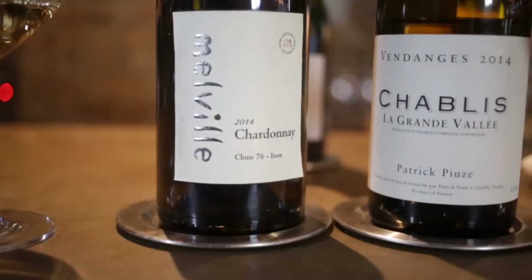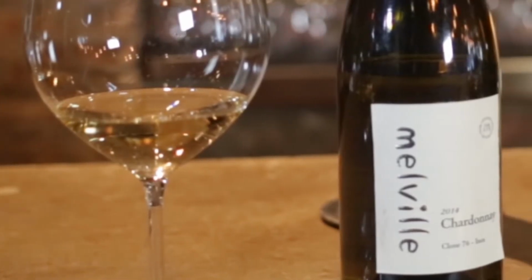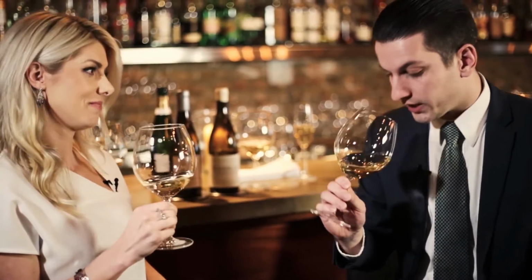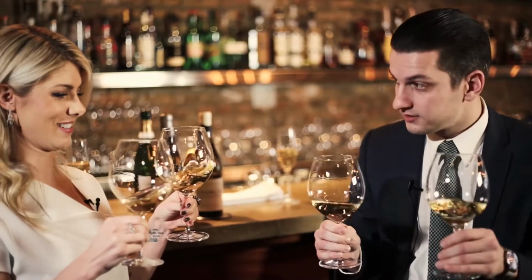So what we have today are two delicious Chardonnays. This is from Santa Rita Hills in Southern California, and then this, of course, is from the legendary Chablis region in France. You smell it, and it's really high toned. It's like, when people say it's jumping out of the glass, kind of punches you right in the nose. Exactly. Before you even taste it, take your other glass and do a twofer here. And then you literally take a whiff of this one. Double fisting.